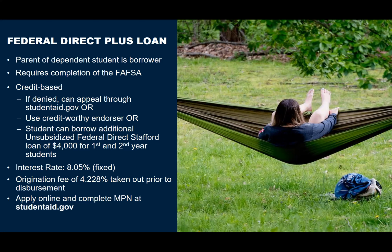If you are approved, your interest rate is an 8.05% fixed interest rate, and that is the same regardless of your credit history. I do just want to mention that there is a fee associated with this loan. Before the U.S. Department of Education would send the loan funds directly to the university, they would take out a fee, and we can help you estimate what that fee amount would be to make sure that you're borrowing the exact amount that you need.